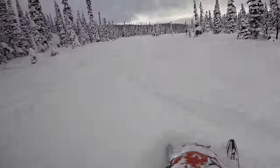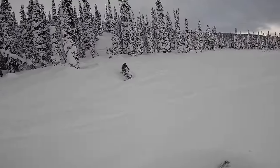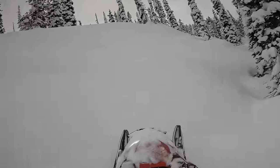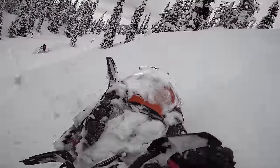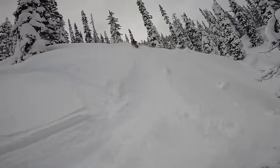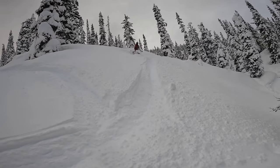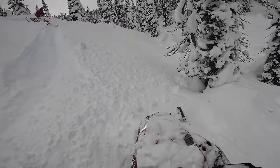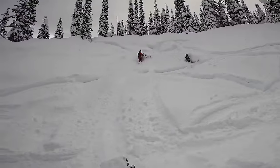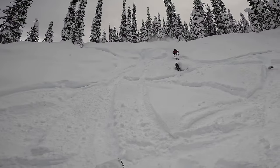I'm trying to follow Jesse here. There he is. Okay. Our tour guide Jesse today. Yeah, he was saying that thing doesn't have quite as much power as his other sled. Yeah, he rips.